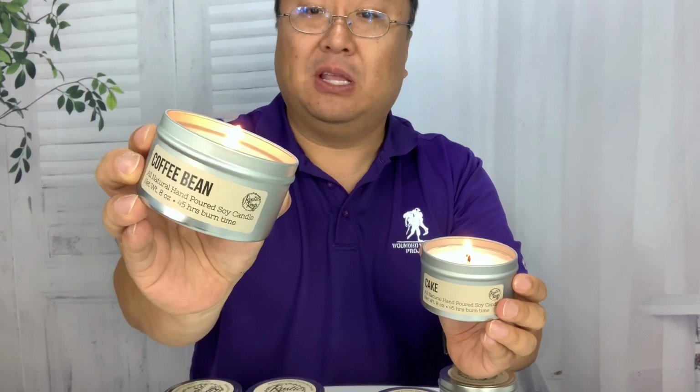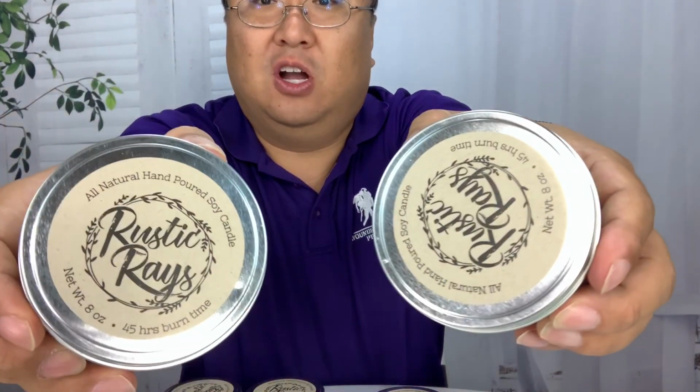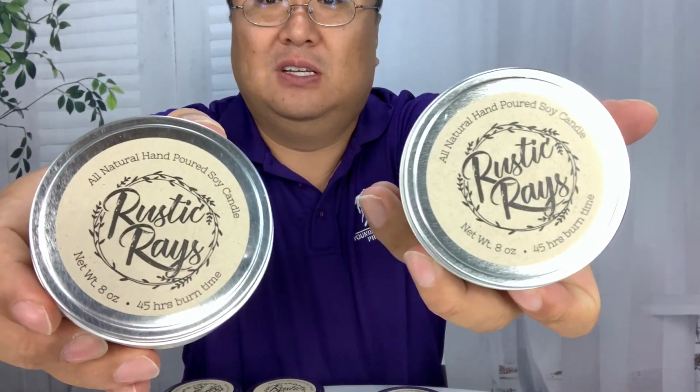Scented candles are great, but these beautiful tins, beautiful labels, just this nice rustic Midwestern look, I think, is fantastic. Check it out.